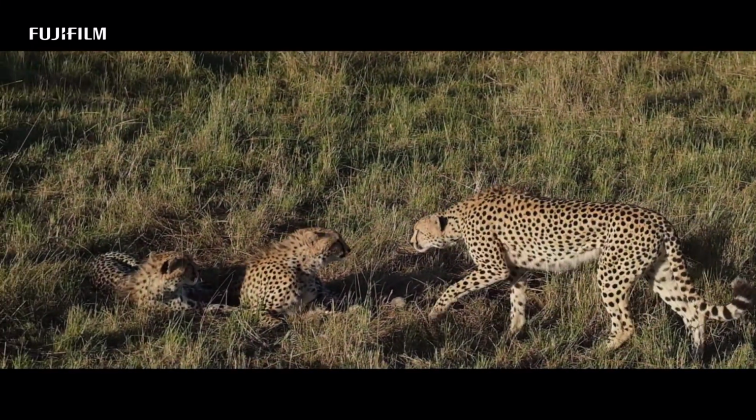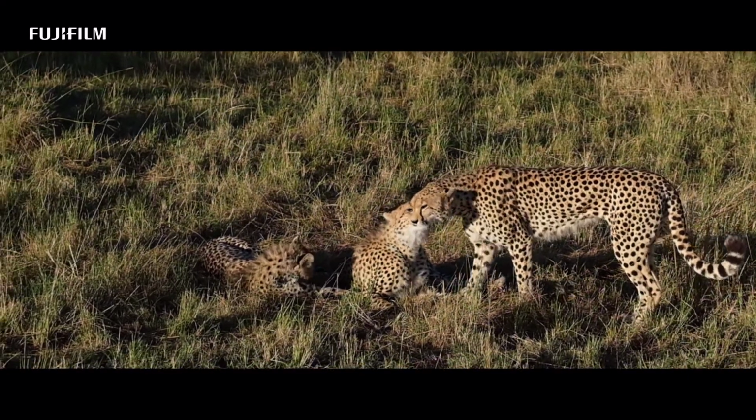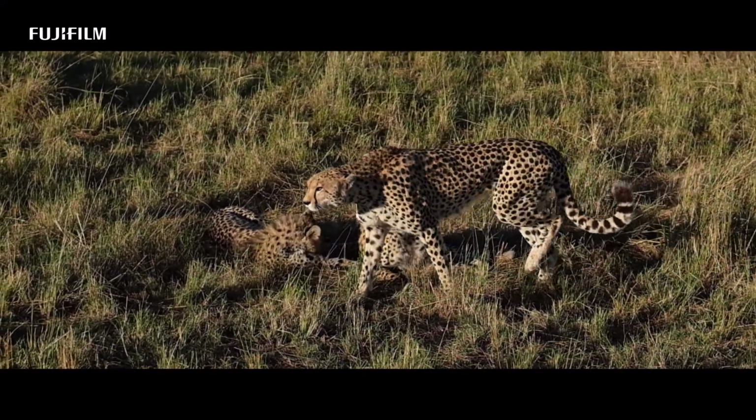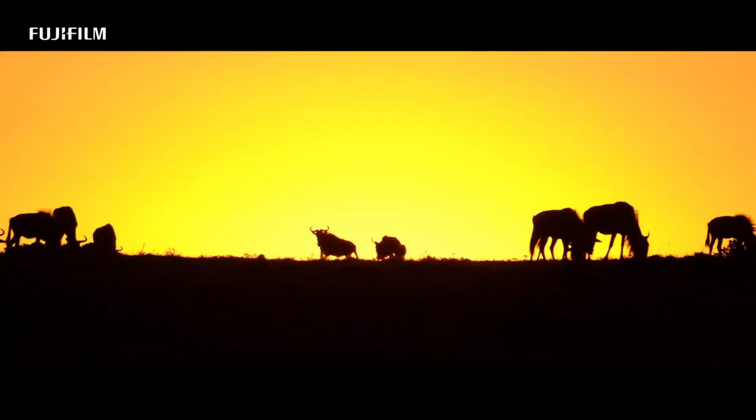The Fuji lenses with the X-T3 are definitely very good for my usage in the Mara. The lenses cover a good range without being too heavy.